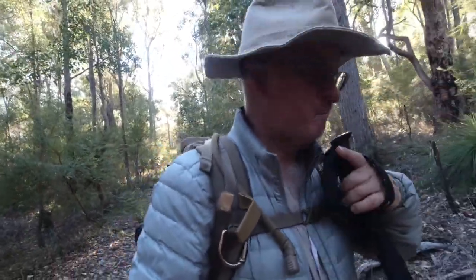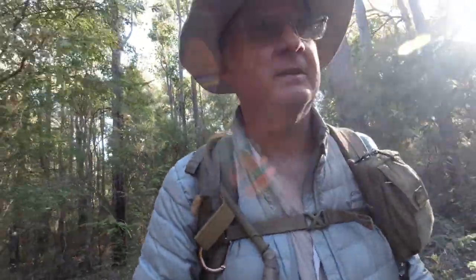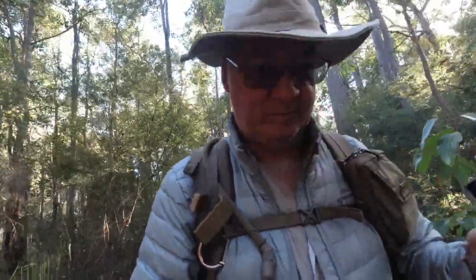And the sun's coming out, warm enough to swap hats, but still a bit of a chill. So I'm leaving the jacket on for a little bit longer. You get one glimpse of the Millstream Dam as you're walking the track, and that's it. You're not allowed down near the dam. It'll be in the local town water, they said. So no views of the sunlight rippling on the water today.